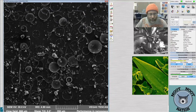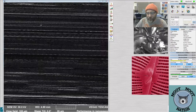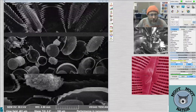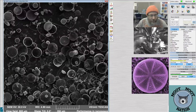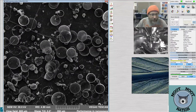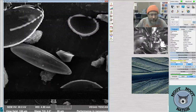Why don't I jump over to sample 6 and see if there's anything waiting for us there that might also be interesting. This is a cleaned version of the sample from March 1st that Pacific Plankton sent to me, and we treated it in nitric acid, so it's at least in theory clean.